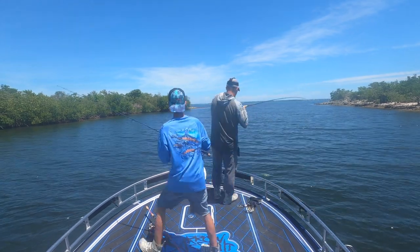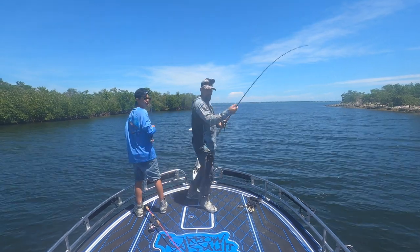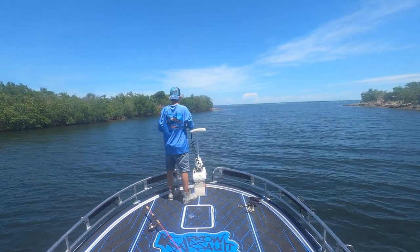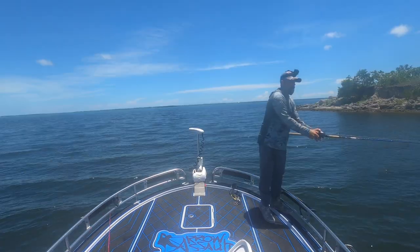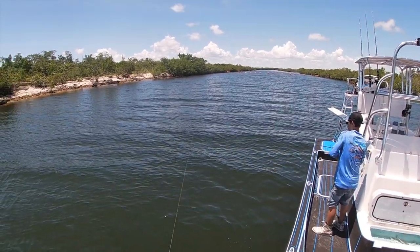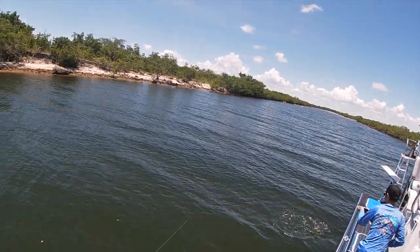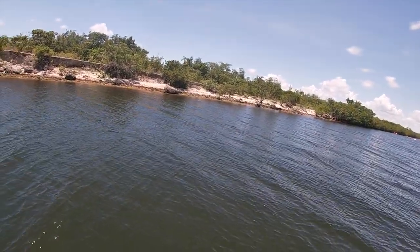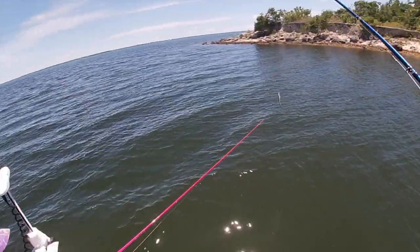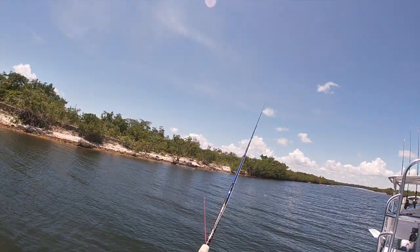We're loaded with that. Another crevalle. All right, there we go. Wow. He's on there. You got him. There you go, buddy. Oh, I had one. Ellie, cast it out. Cast it out there, honey. Hurry.